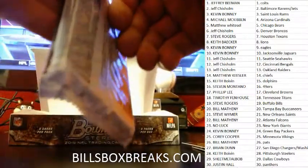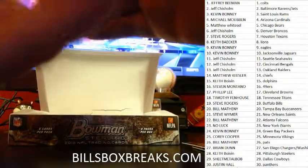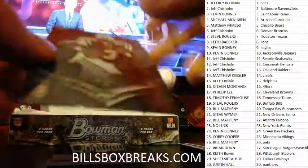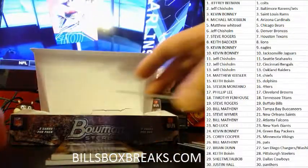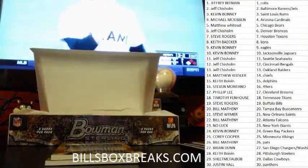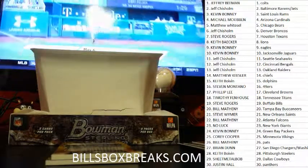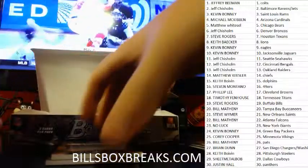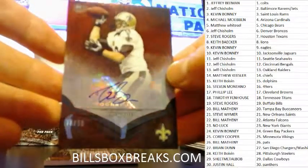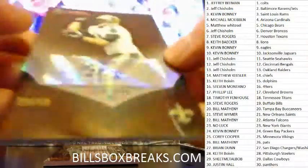And last pack, good luck, out of the second box, that is. Cooks, Tajh Boyd, nice little Bryan out of 75, short print for the Steeler Nation. And next one, nice little vet auto, Drew Brees out of 50, 39 of 50 for the Saints. Nice vet auto there.